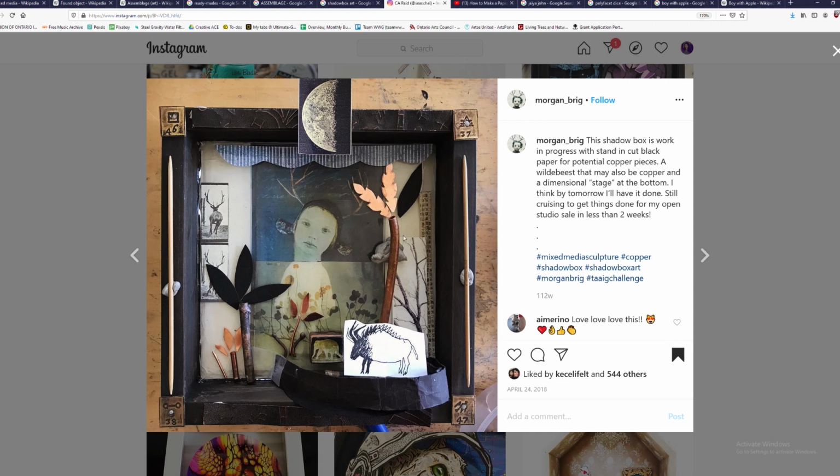This one is really interesting to me because it's incorporating what appears to be pieces of copper and copper tubing. And that's something that I've seen used really beautifully in other types of mixed media collages. So copper is a wonderful material, and you can get sheet copper at your local hardware store, and you can even cut it and carve it.